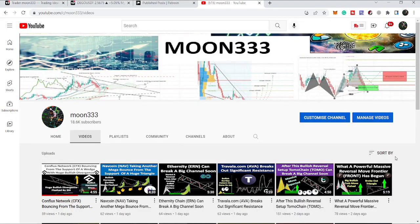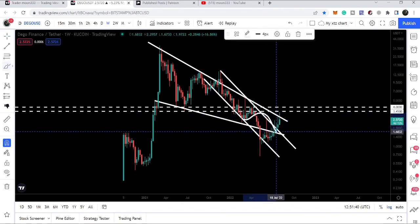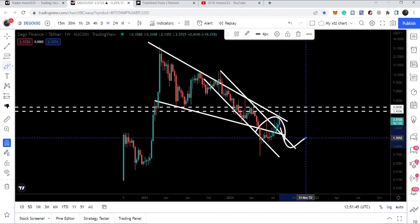Hope you're well and welcome to the new update on Dego Finance. As in my previous video on Dego Finance, I was telling you that once it breaks out of this resistance of the down channel, there will be a very high probability that soon it will also break out of this bigger falling wedge pattern. And right now you can see that Dego Finance has broken out of the resistance of the down channel and reached the resistance of the bigger wedge. In today's analysis, we will analyze whether there is any possibility that Dego will break out of this resistance of the falling wedge, or whether we are going to have another rejection from this resistance.